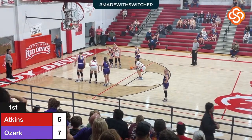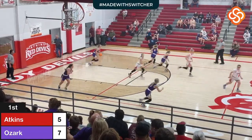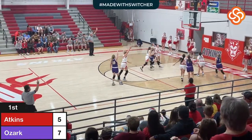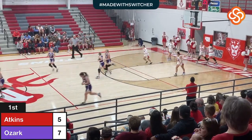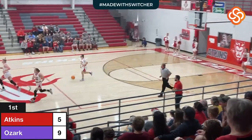Seven-6 now, Lady Red Devils. Keister's free throw is no good. Here's Burns with it. Burns off and running now, but she pulls up. She's going to let the 3 fly at the top. No good. Rebounded by the Hillbillies. Lahowski goes up and sticks it in. Follow up by Lahowski makes it 9-5.